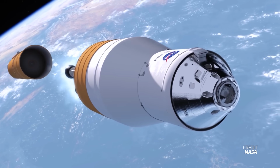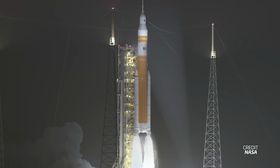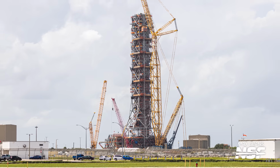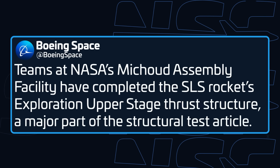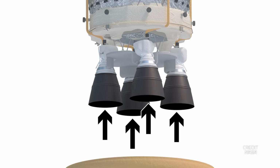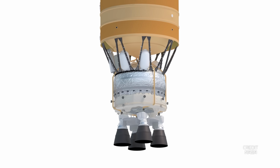Enter the Exploration Upper Stage, the next-generation powerhouse designed to replace the ICPS, starting with Artemis 4. That's what Boeing is working on at NASA's Michoud Assembly Facility. It's one of the upgrades coming to the SLS rocket in its new Block 1B configuration, providing a boost in payload capacity and a stretch to the rocket's height that also necessitates a brand new launch platform. This week, the company announced it completed the first thrust structure for this stage. It connects the 4 RL-10 engines to the rest of the upper stage and transfers the loads or thrust from the engines to the rocket.